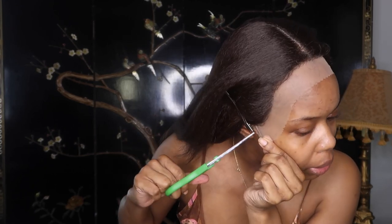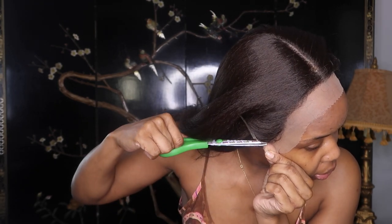I don't know if it's only me, but cutting lace always seems like it's the first time. You don't wanna mess up.